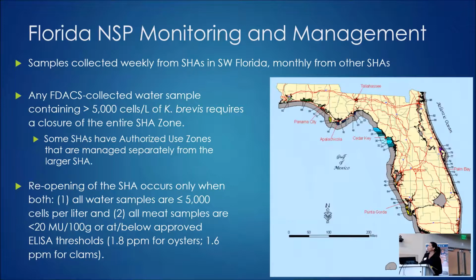And once the counts go below 5,000 cells per liter, and meat samples are less than 20 mouse units or below the approved ELISA threshold, which is different, it's not a new action limit. It's a very conservatively set limit. In oysters, it's 1.8 ppm, and in clams, it's 1.6 ppm. So if they're below that, we can reopen. If they're not below that, we can do a mouse bioassay. If they pass the mouse bioassay, we can reopen.